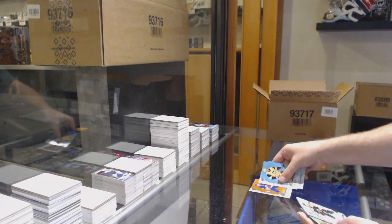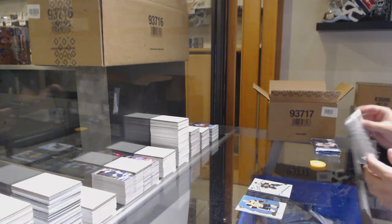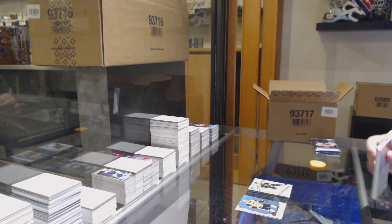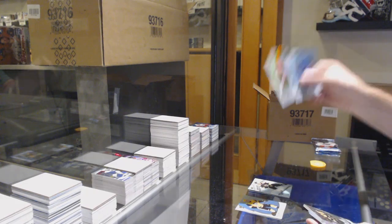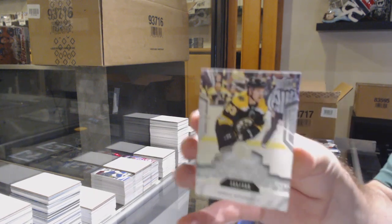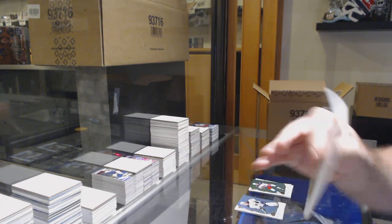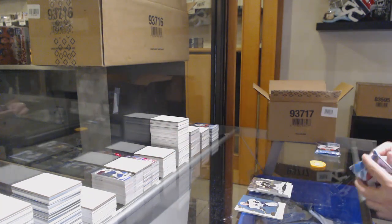We've got for the Islanders, orange of Matthew Barzal. Trent Frederic Ice Premier's jersey for the Boston Bruins. We've got a Dubois green for the Jackets. And we've got a $3.99 exquisite Boston Bruins of Karson Kuhlman. Exquisite.